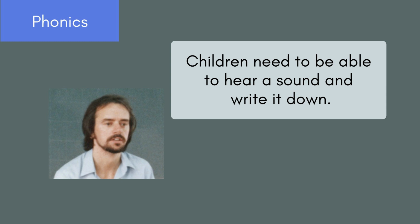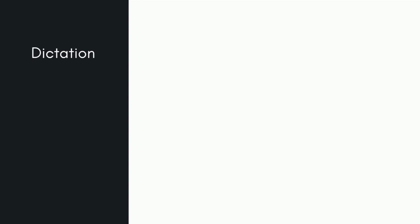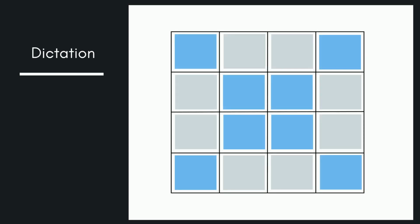I think the most effective kind of dictation practice is where the children are working things through by trial and error. For example, if the aim is for the children to learn to write the family of words girl, bird, shirt and skirt, this is how I would go about it.